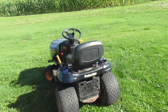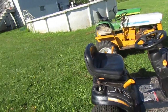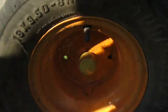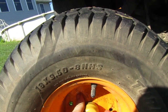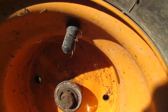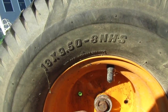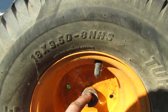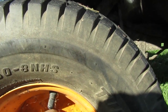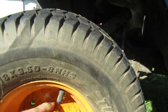Another way to tell if you have a garden tractor or a lawnmower, I'm sure this video probably hasn't helped you at all. But you go down here, see this? I can get this off of here. The way that this wheel is held on here is a key. There's a key in this shaft. This little pin right here holds the wheel from coming off. If you shear that key, you don't go anywhere. And if you were to try to plow a garden with this tractor, you would shear that key and you wouldn't go anywhere.